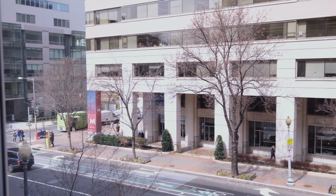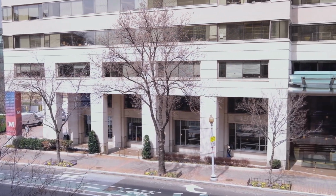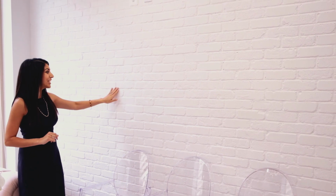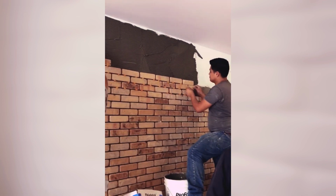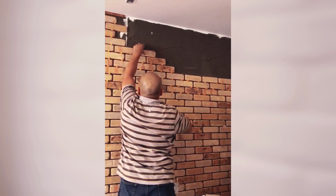It's so beautiful. We're in the middle of a building in Washington, DC. There's no exposed brick inside of this office. But what they did was each of these bricks is a half-width brick, and it was inlaid against a normal wall that was just like any of the other walls, and then they painted it white to create this faux brick painted wall.